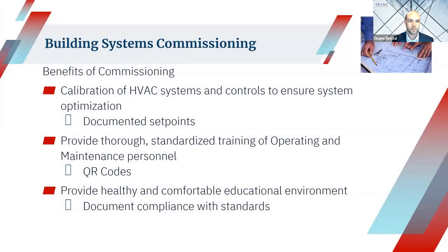So within that, there are some additional benefits, and one of the things that I wanted to highlight here is some future technology that's being utilized now in some cases. So you see QR codes on the screen, and I wanted to highlight that. One of the projects that I was specifically involved with, what we did was we utilized a QR code on the piece of equipment, the air handler.